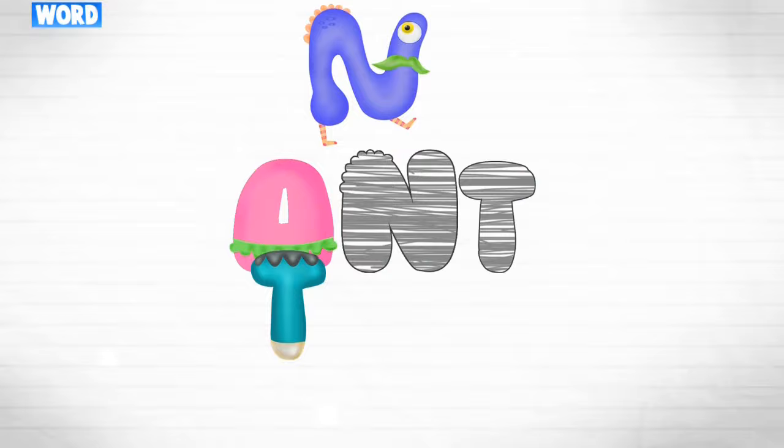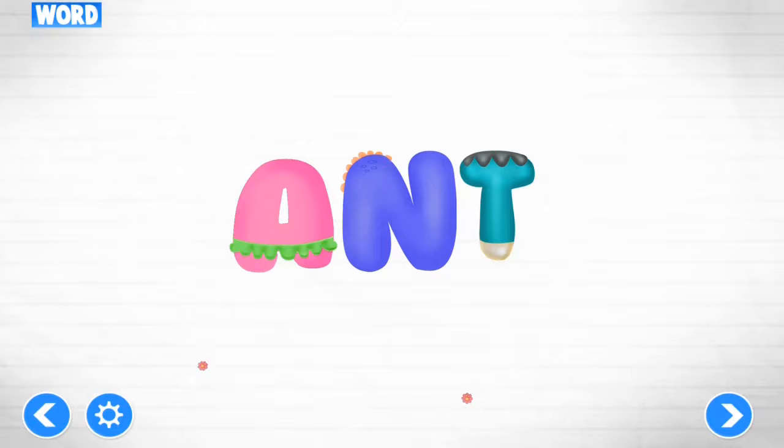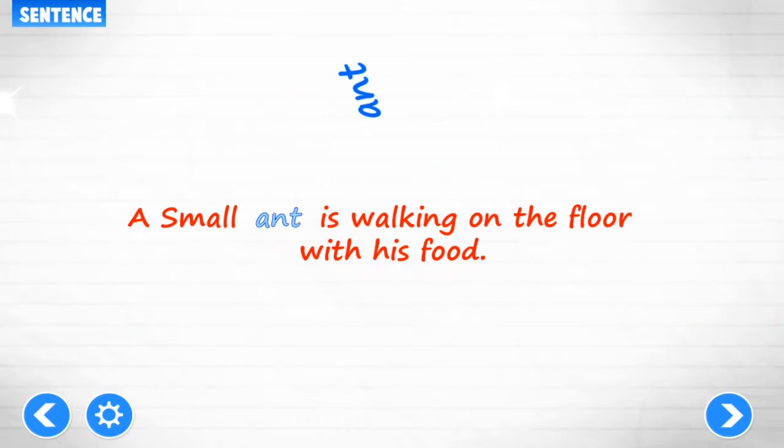A small ant is walking on the floor with his food.